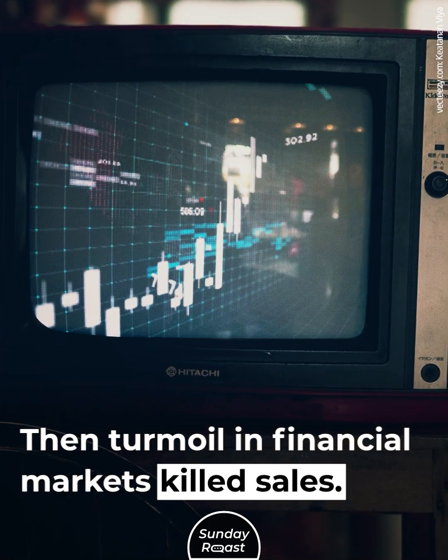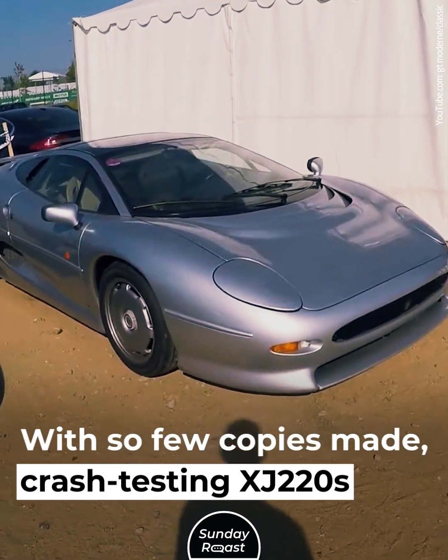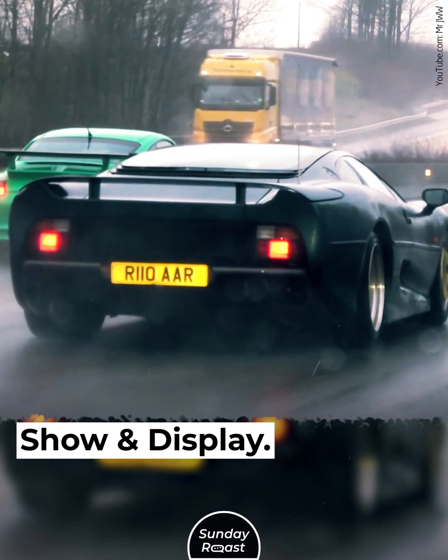Then turmoil in financial markets killed sales. With so few copies made, crash testing XJ220s would be impossible. You can only import them now under show and display.